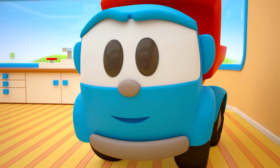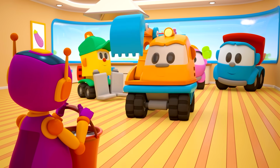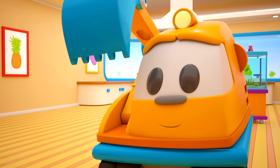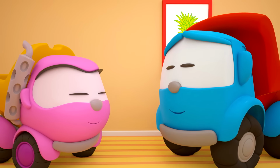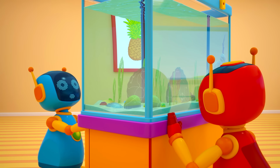Where are the fish then? Look, the robots are back from their fishing trip. Aren't you going to lend us some fish? Oh, the robots think that Lifty wants to cook the fish. No. They want to put the fish in the aquarium.